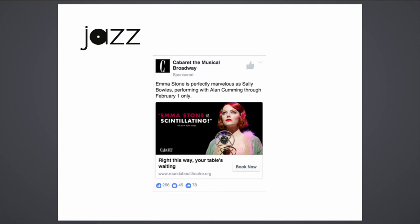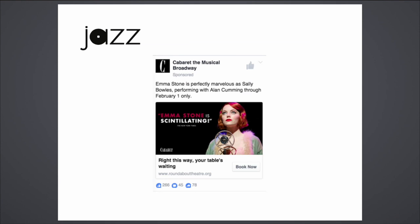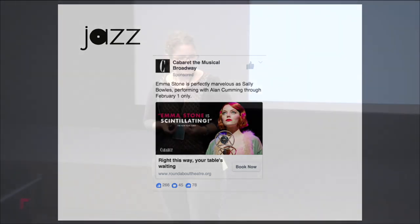This next example from our friends at Roundabout Theater here in New York, my favorite thing about it is the clickable call to action at the bottom. To me, this is a great example of a different type of call to action. It's something that the reader can grab onto because can't you visualize it? When you get to a restaurant or a show that's a cabaret style show, and I'm not a big Broadway fan, but I'm a music fan, but some of you know that really well. But I can picture this. This got me interested. Right this way, your table's waiting. Book now. It's so simple, but think if someone can actually visualize themselves taking that action instead of buy now, why not do that?